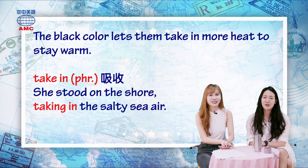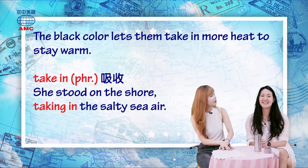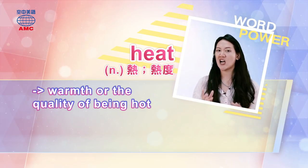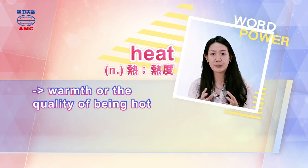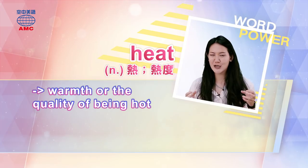Wow, that makes me want to go on vacation. So relaxed. Take it in. Okay, and we also saw the word heat, didn't we? Heat. That's H-E-A-T, heat. Okay, so heat is like the word hot. Heat is a noun. What it means is warmth or being really hot, and you get that from the sun. So in the summertime, in Taiwan, there's a lot of heat.